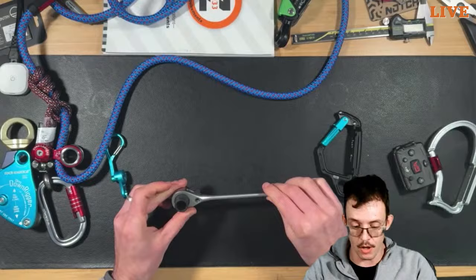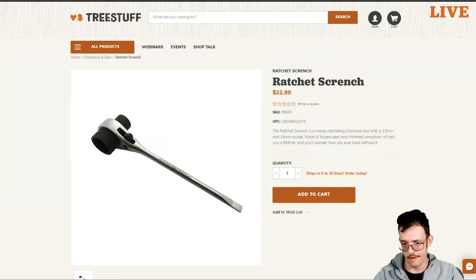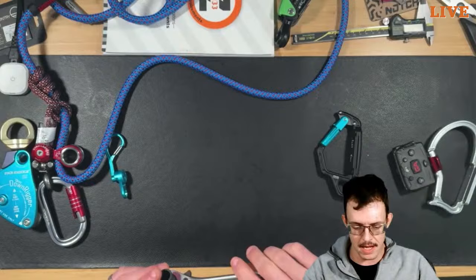We actually sold out of this item. We sold through the entire first order in like three days because everybody was like, oh, I want to get a new ratchet wrench because this one looks sweet. Yeah, it's pretty cool. It really is. Yeah, it's well made. It's made here in the United States. Love that about it. Small business guy making this, really cool product. So that's the Ratchet Wrench.